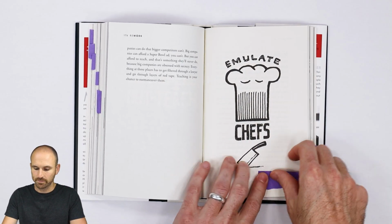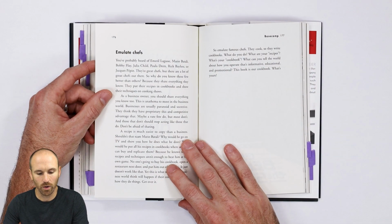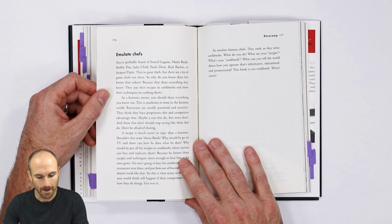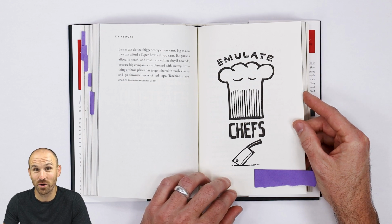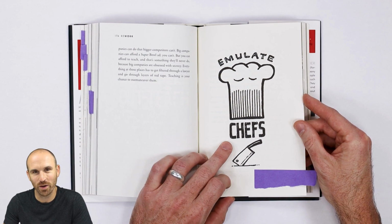Emulate chefs. Here, the concept talks about how chefs teach what they know. Chefs write cookbooks. They go on cooking shows and demonstrate for you how to make their own recipes. That's not going to take away from their business.